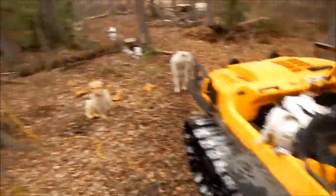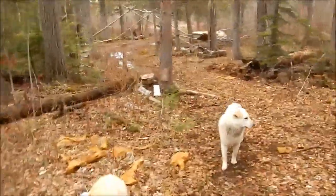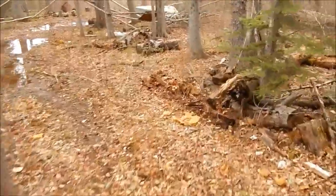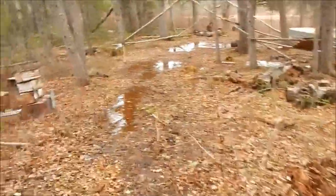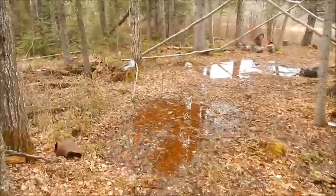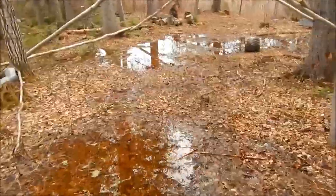There's the river down here. You see there's beavers coming up right down the road, so I think I'll set a couple beaver traps before I leave. Be back the day after tomorrow. Stay for a week or so and trap beavers and some muskrats.